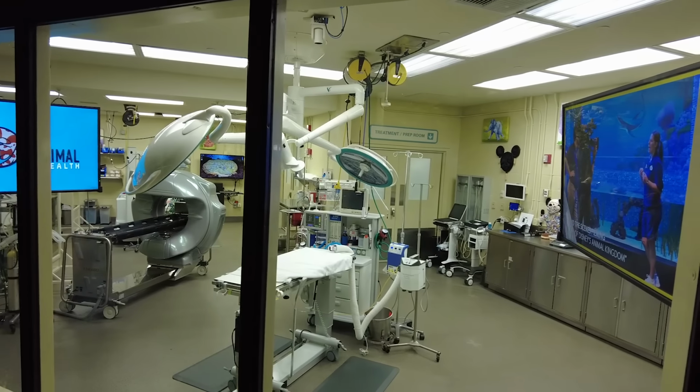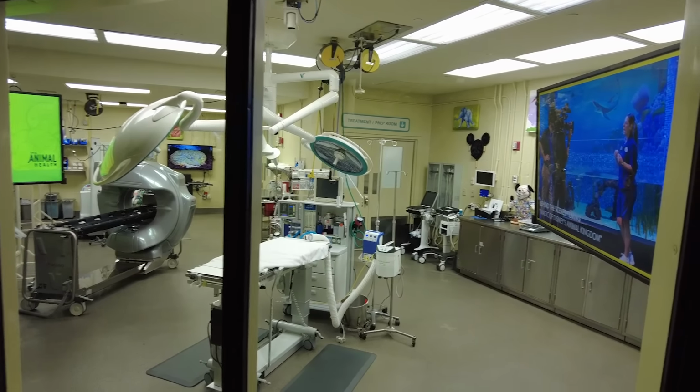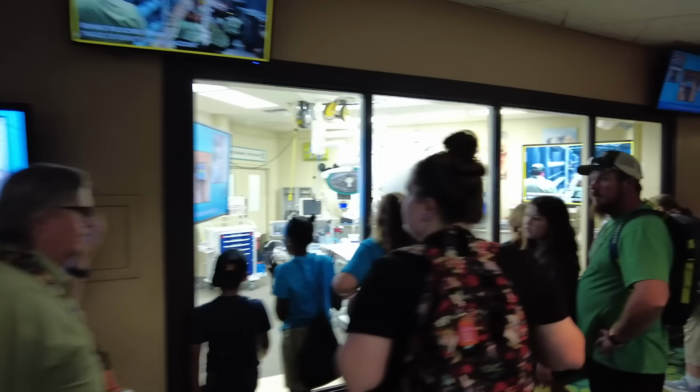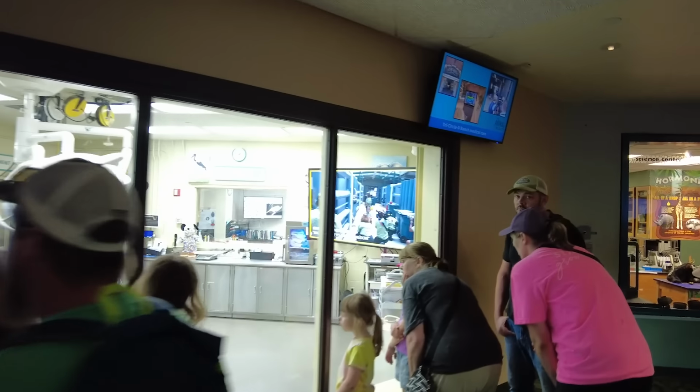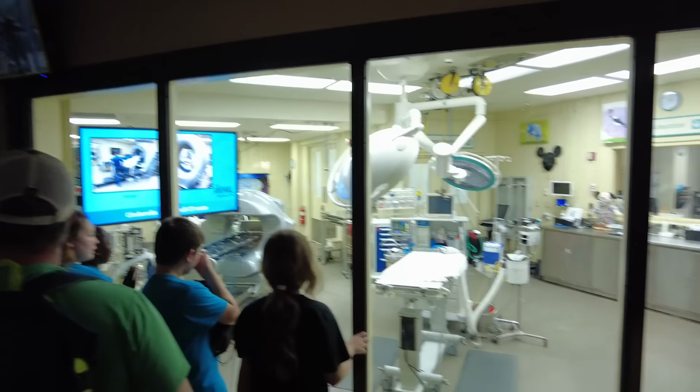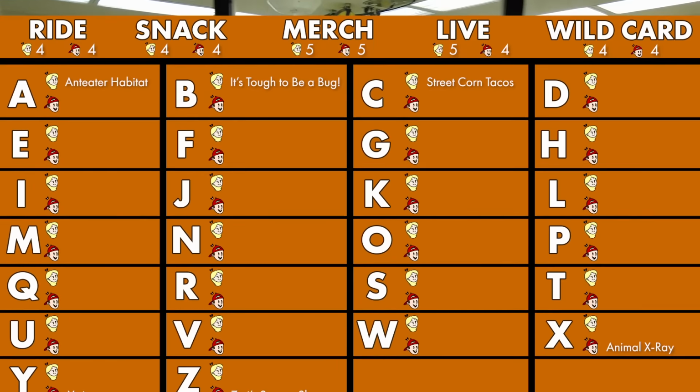different procedures. Oh yeah, and you can even see right here today's animal health procedures, they even have a schedule. That way, if nothing's happening right now but you want to come back because you're really interested in how they care for some of the animals, there's a schedule here and you can come check it out. All right, x-rays, done and done.